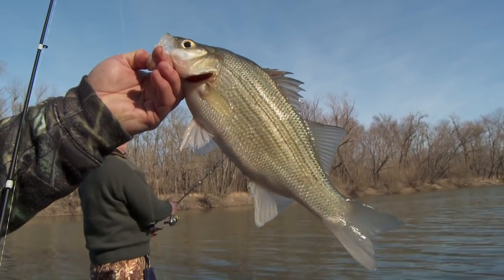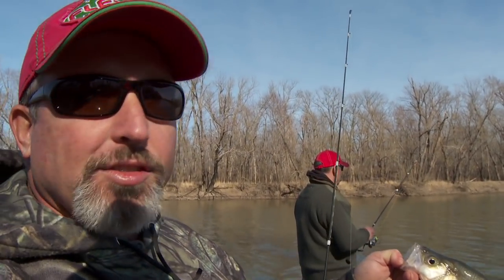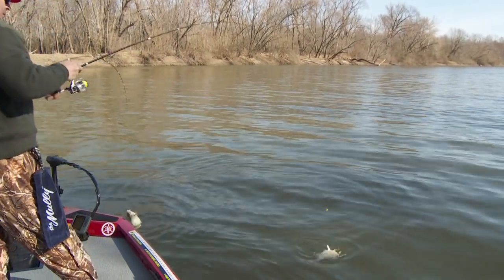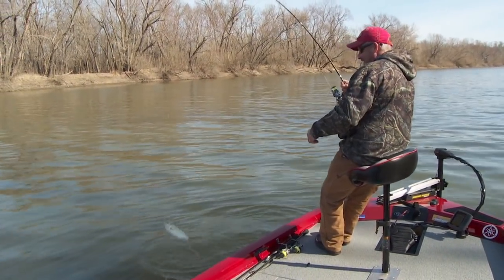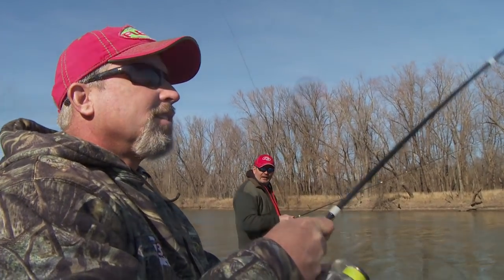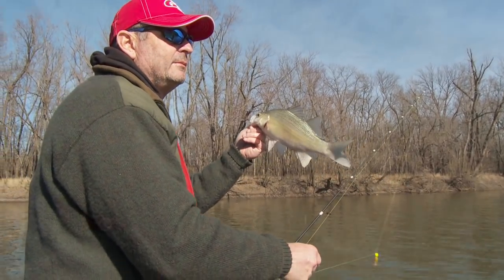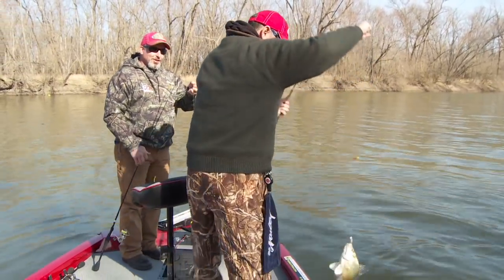Well, as long as I can remember, I've been coming up here in the Neosho and Spring River catching these fish, and I grew up on this river. I absolutely love to come up here and catch these fish this time of year. This is one of my most favorite things to do, and it's something that a lot of people can enjoy. It's really, really simple, and you can take advantage of these fish in the same locations, on the same baits, year after year, and it's the first thing we get to do as soon as the ice breaks, and it's just something you want to do toward the first of the year.